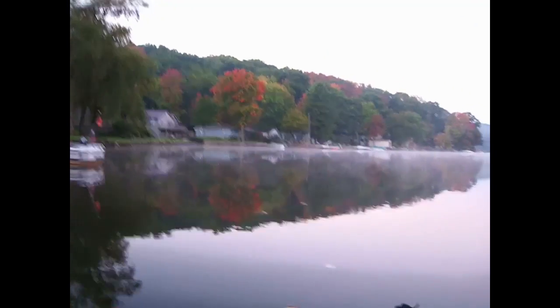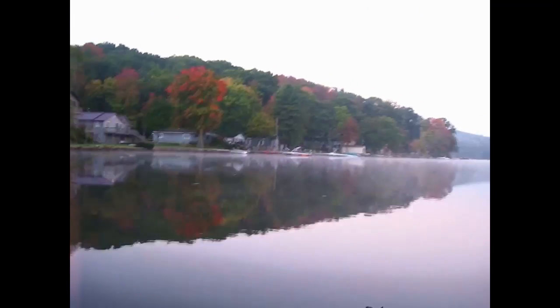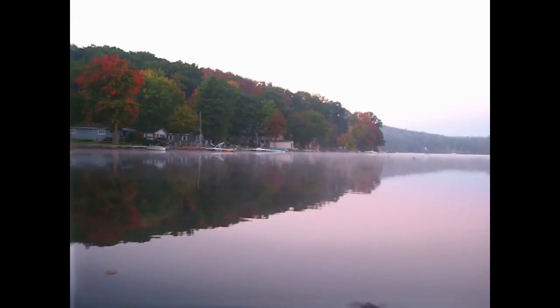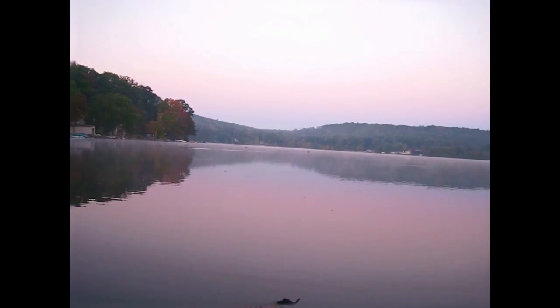Calm, very quiet this morning. It's about 6:30. A lot of the maples are starting to turn their red and some isolated yellows. And a couple of ducks in front of me.